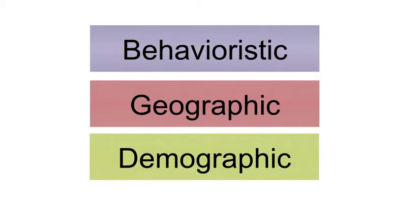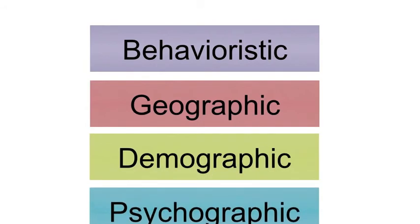You may combine some of these, so you have geo-demographic. So we have an area and we have an age group. So South Carolina, 15-year-olds, where is a greater population of those people? Geo-demographic. And then there's psychographic.